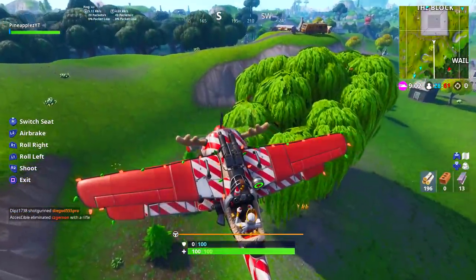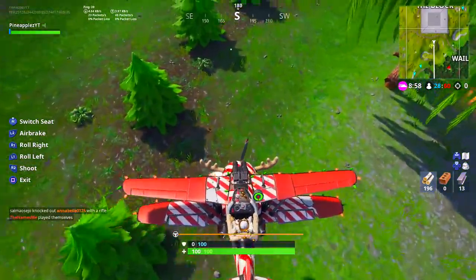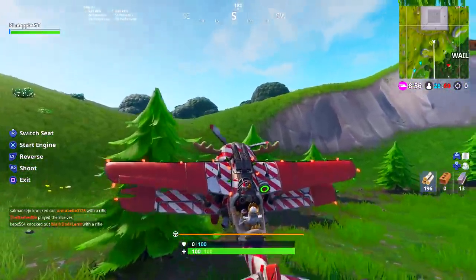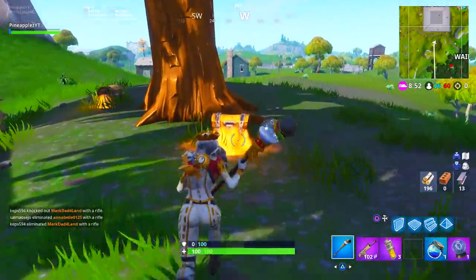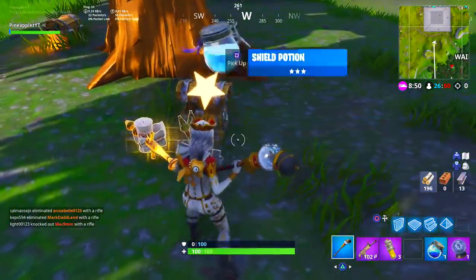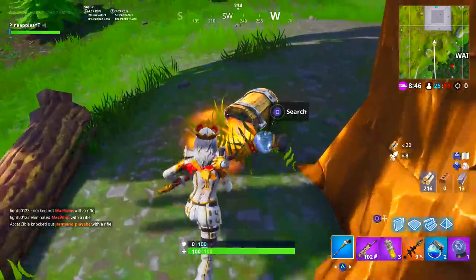People are probably going to start getting V-Buck gift cards here soon for Christmas, and I think Epic knows that, and they're trying to make as many of these skins financially viable to buy as possible. I think this skin is going to be one that a good amount of people end up buying just because of how cheap it is, relatively speaking. So for sure, let me know your thoughts on it. Let me know if you're going to buy it.